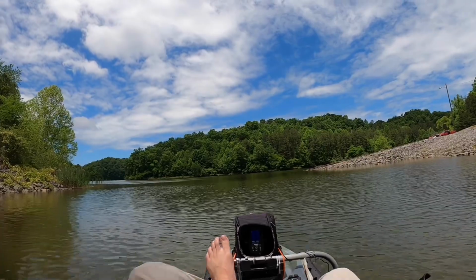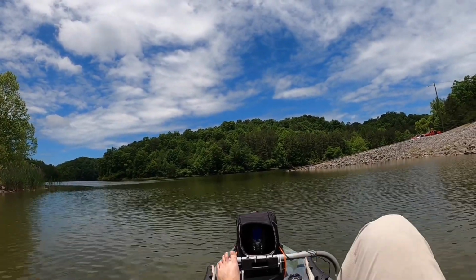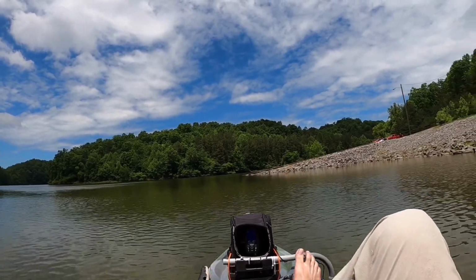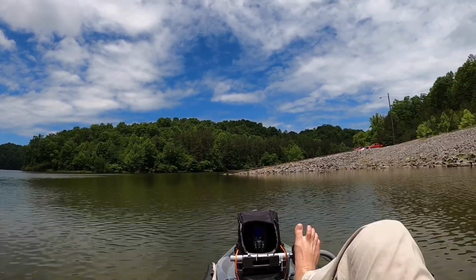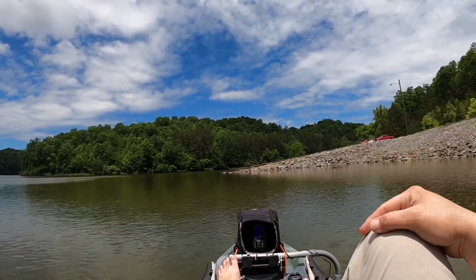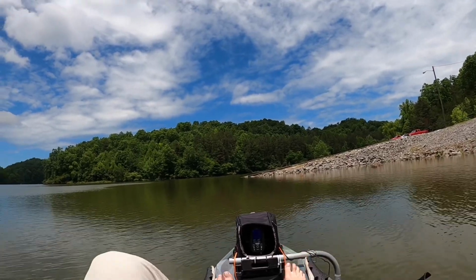I'm gonna kind of hug the shoreline here. So I'm still in 5 foot of water, so this is all pretty shallow. In fact, in the winter, this is pretty much all dry. So just know this is not a deep spot at all. So I'm still in 5 feet of water. They put in some fish attractors up here, and all this is very castable from the bank. Still 5 feet of water.